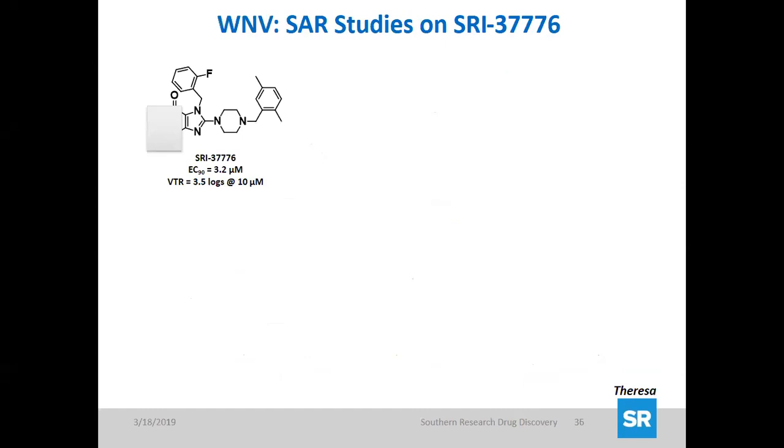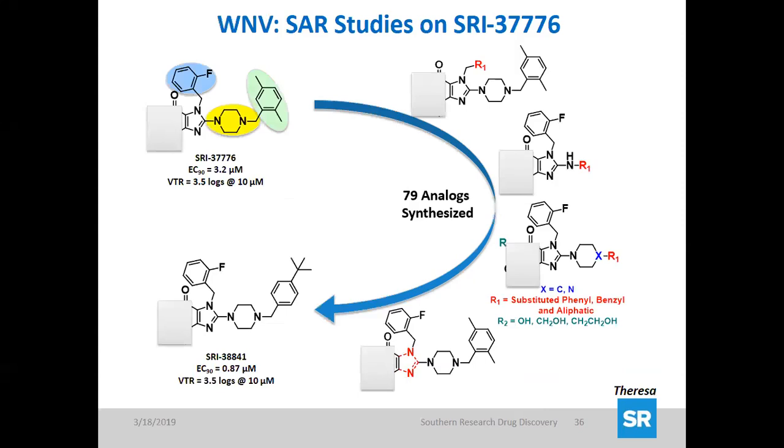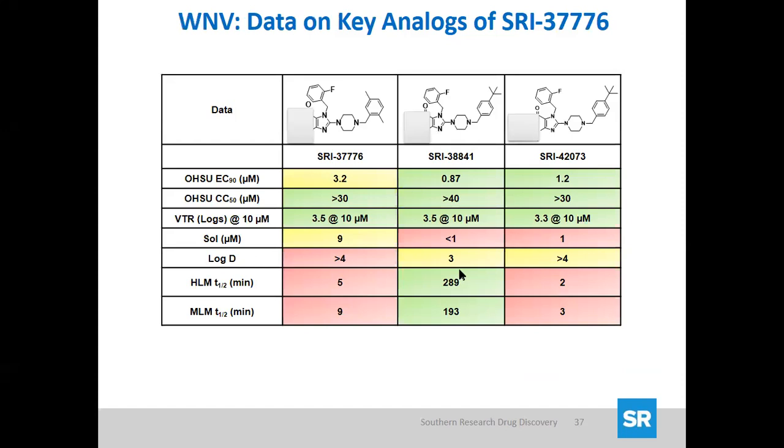This is another study we did for West Nile virus. So this was our starting compound with EC90 of 3.2. Again, we did all those changes. I'm not going to go through one. And then we came out with a molecule 38841 that has 870 nanomolar EC90 with 3.5 logs of virus titer. So these were the three best candidates we had. And as you can see, we have chosen this 38841 for our studies because it has higher microsomal stability. Solubility was a challenge in this case also, but we were able to formulate this compound for proof of concept studies.